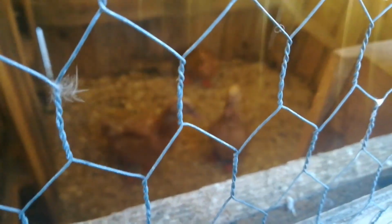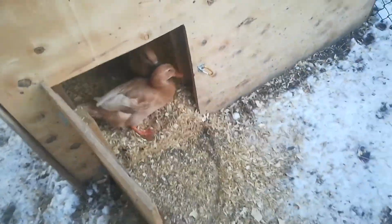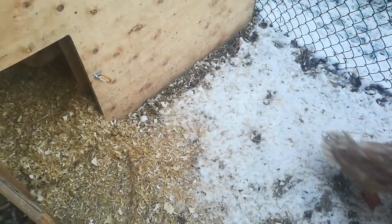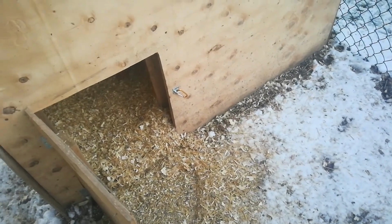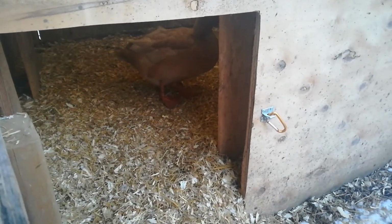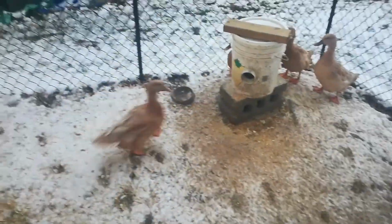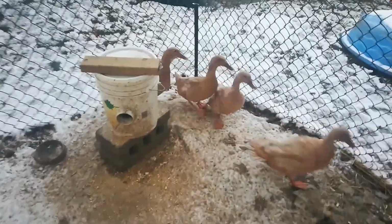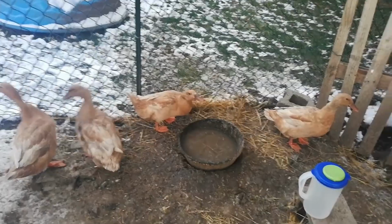They are ready to come out. Good morning. Missing one. Are you going to come out? There we go. They'll go straight to their water, and we're just going to check their levels for food.